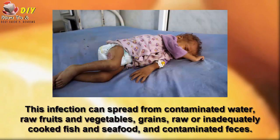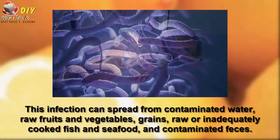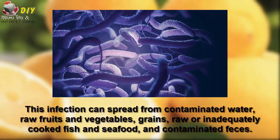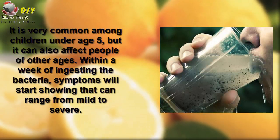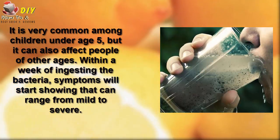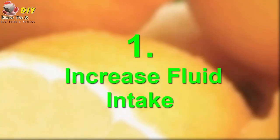This infection can spread from contaminated water, raw fruits, vegetables, grains, raw or inadequately cooked fish and seafood, and contaminated feces. It is very common among children under 5 years of age. It can affect people of other ages too. Within a week of ingesting the bacteria, symptoms will start showing, and they can range from mild to severe.